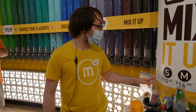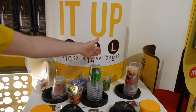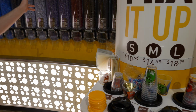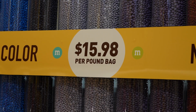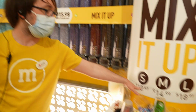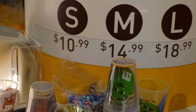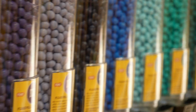Sorry again? Yep. The small cup would be $10.99. The medium is $14.99. The large is $18.99. If you get a bag, it's going to be $15.98 per pound, and they'll weigh that at the register. So how much for just one? For just one, it's just the flat rate of these right here. One M&M for $10.99. Wow, that's a lot. One M&M, I'm probably not going to do that. That's a bad deal. Fractions of a penny.